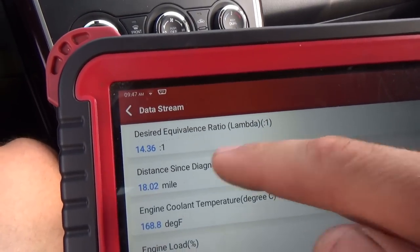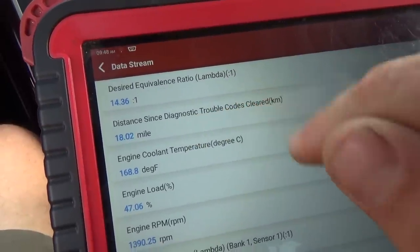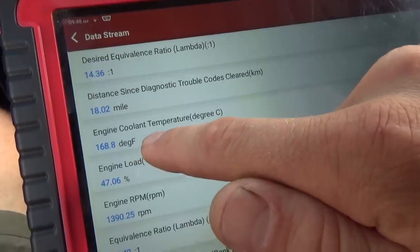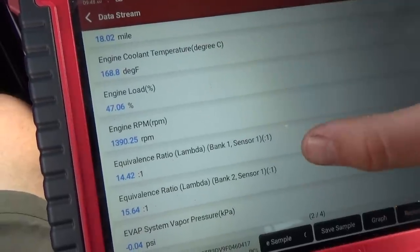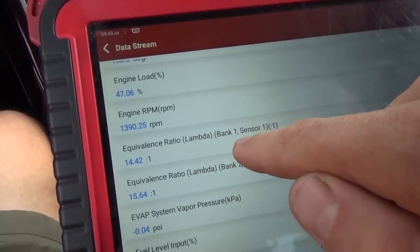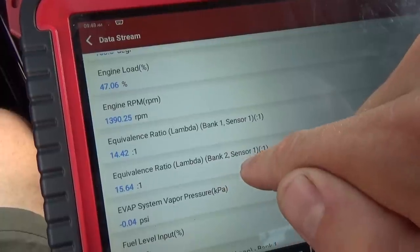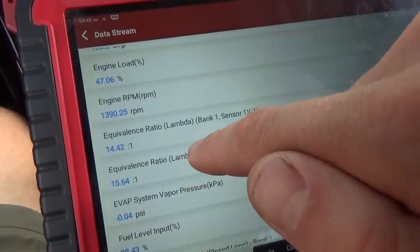Page 2, desired equivalence ratio is 14.3:1. 18 miles since the codes were cleared. Coolant temperature, that's degree F, so we're basically almost all the way warmed up. 1300 RPM. Equivalence ratio. So lambda, bank 1 sensor 1, is at 14.4, that's stoichiometric. Equivalence ratio lambda bank 2 sensor 1 was at 15.6, so slightly lean. Wonder why that is.